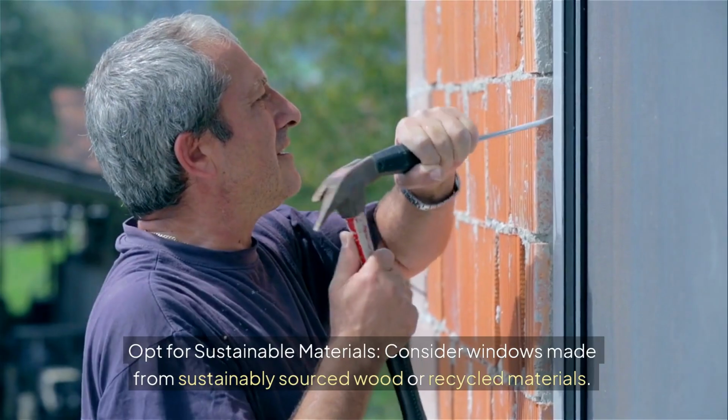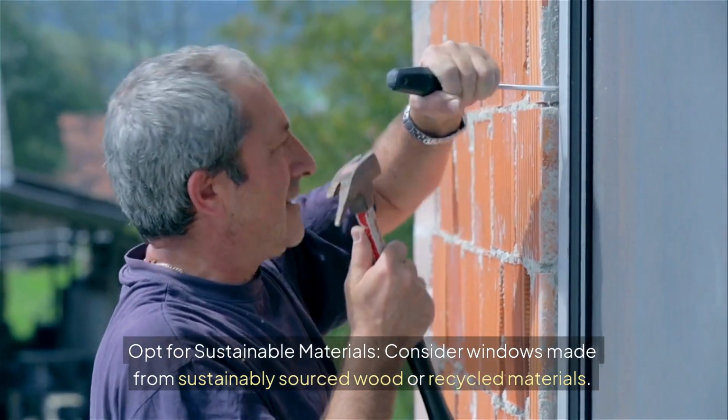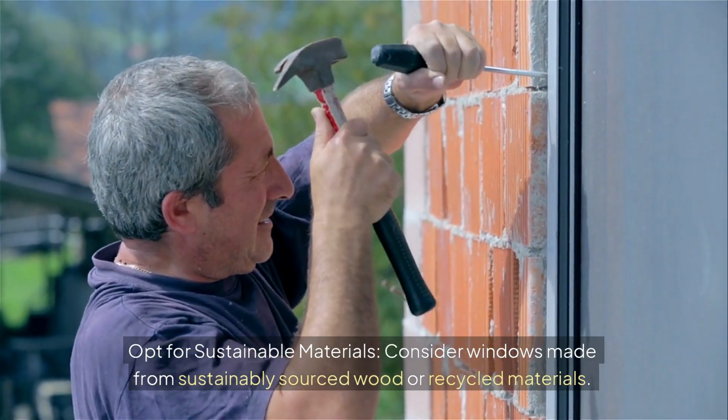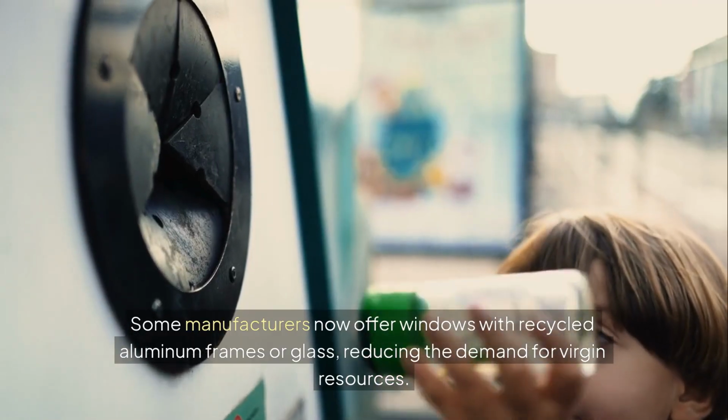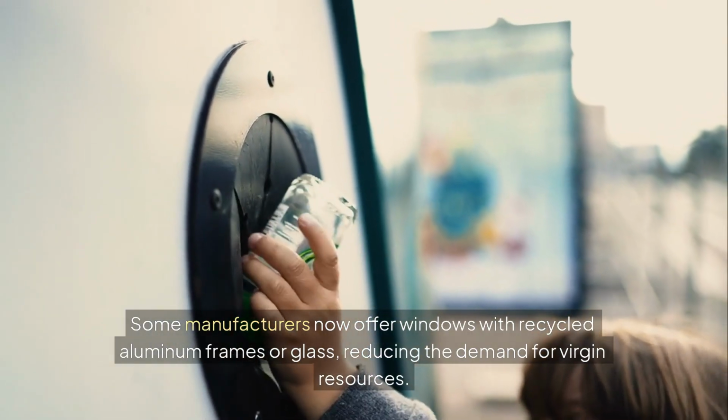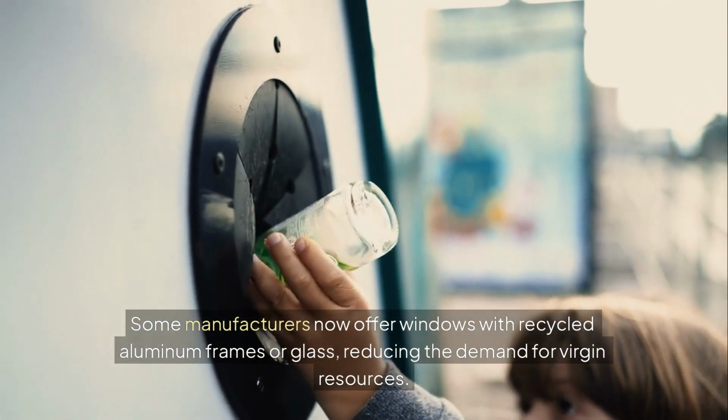Opt for sustainable materials. Consider windows made from sustainably sourced wood or recycled materials. Some manufacturers now offer windows with recycled aluminum frames or glass, reducing the demand for virgin resources.